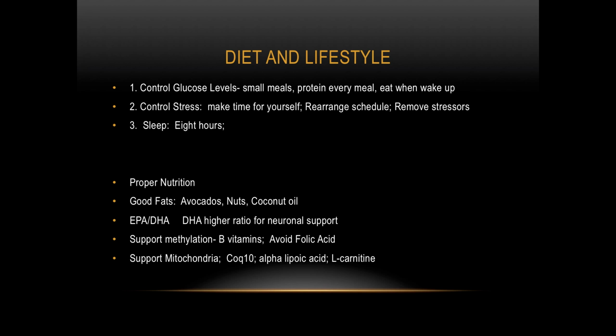And then, of course, proper nutrition. You want to have good fats every day. Avocados, nuts, coconut oil. Your DHA to EPA ratio for brain and neuronal support, you need a higher DHA ratio. You need to support methylation, so B vitamins, folate, not folic acid. Folic acid is not good for you. It is synthetic, man-made. So if you are eating bread that says it has folic acid in it, enriched, don't buy it. Folate is what you really need.